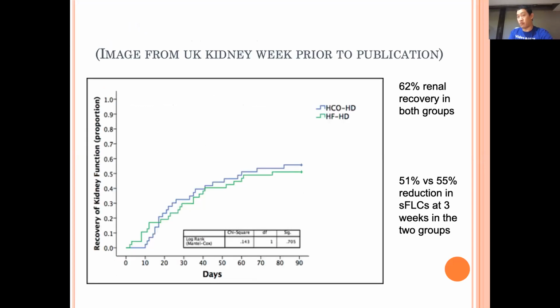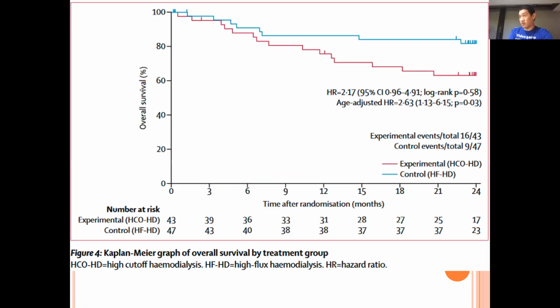So this was prior to publication. It has been published since, but basically showed no difference in the recovery of renal function, about 62% in both groups. And there was about 50 to 55% reduction in free light chains in both groups because they were both getting chemotherapy. This is from the paper itself, showing that actually the control group, long-term, had better overall survival because the high cutoff group had much more infections over time.